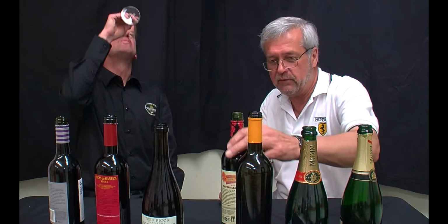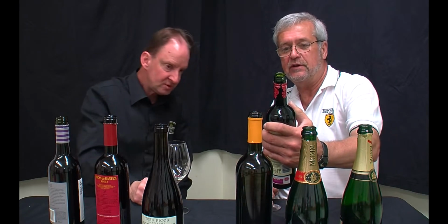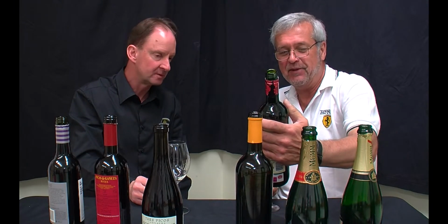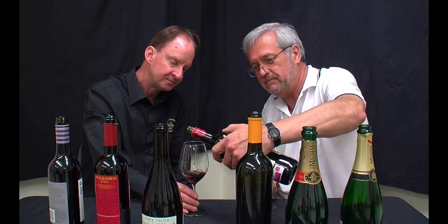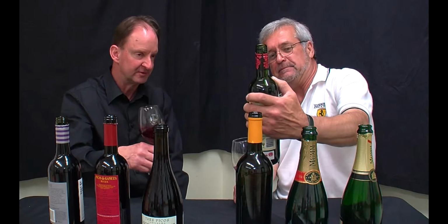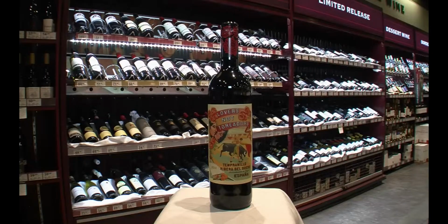Now we're going to stick with the Spanish theme here. Lovers, not Toreadors. Okay. So I love this label. Now this is a Tempranillo. So you would see yourself, with Toreador being a bullfighter, I'm guessing, as a lover rather than a bullfighter. Absolutely. If you're going to like this wine, that's a snazzy label, I think. Very much so.